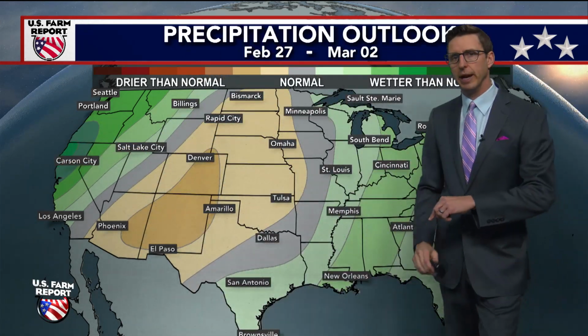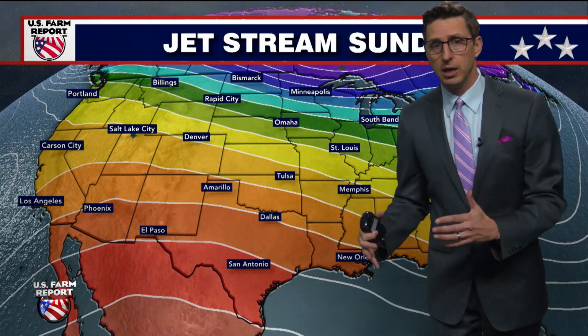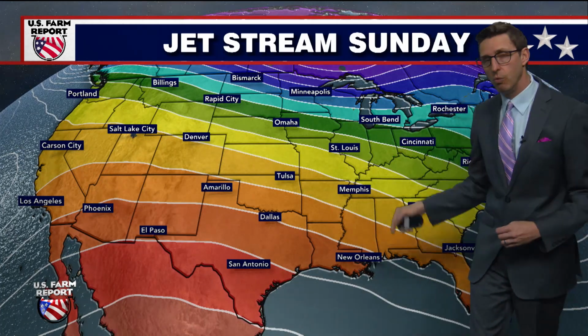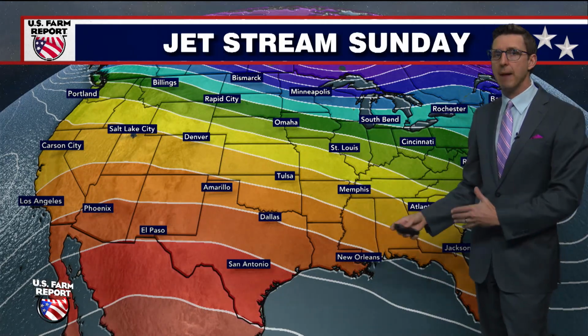Back here as well. Another indication of a trough coming through looks like next weekend. And we'll talk more about that in a second. One thing that we do want to make note of as we go into the week ahead, Monday, Tuesday, and Wednesday, meteorologists, we've been circling Tuesday and Wednesday since last week for the severe weather potential. Again, we're going to have to see how it materializes.